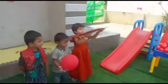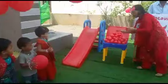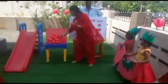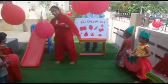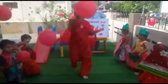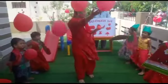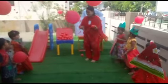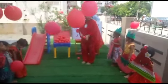Go. And look. What is this? Ball. Okay. Which color is this? Red color. And which color are the balloons? Red color. And what is my dress color?